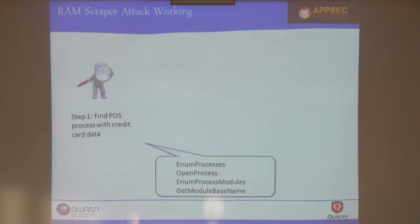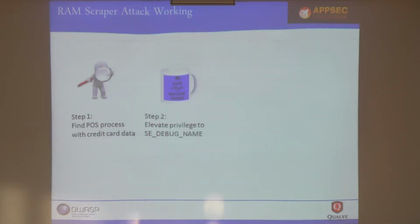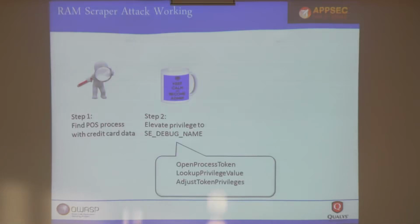Once you have the process ID for the POS process, you elevate your privileges to something special. In this case, it is called SeDebugPrivilege, or debug privileges. What that allows you to do is, if the malware is able to elevate its own privileges, then it can open other processes in the system memory, and it can aid in RAM scraping of those processes. So you elevate your privileges using certain APIs, again: OpenProcessToken, LookupPrivilegeValue, AdjustTokenPrivileges. Again, a lot of system calls going around here.